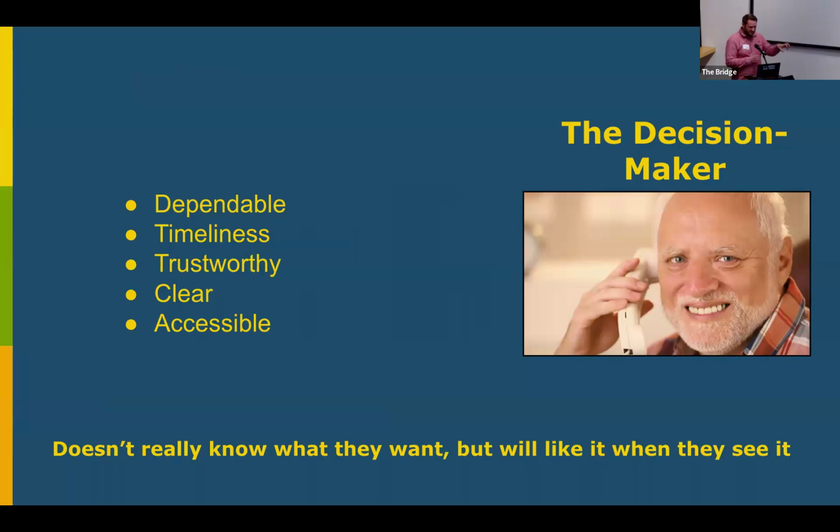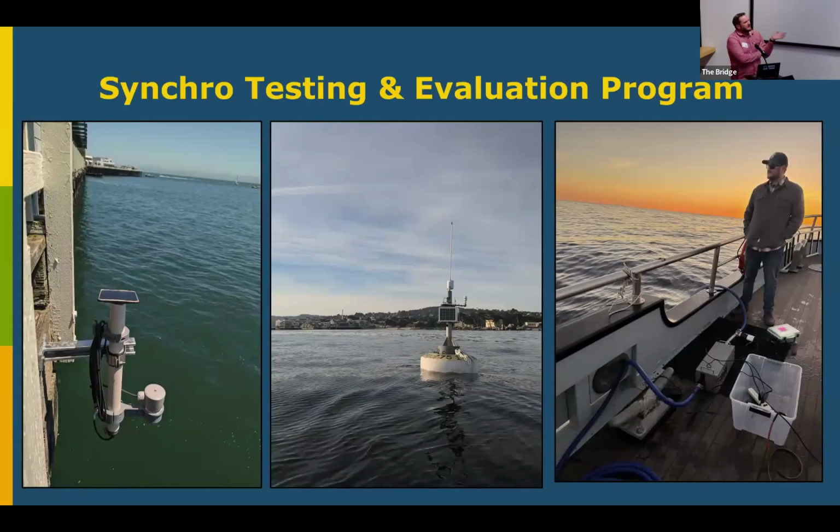If it answers their question really well, then it's going to answer a lot of other people's questions at the same time. So what I do is I run a testing and evaluation program in Monterey Bay. We have access to a number of different types of infrastructure through the Monterey Bay Aquarium Research Institute, Moss Landing Marine Labs, Stanford Hopkins Marine Station, UCSC, the list goes on.